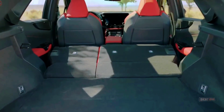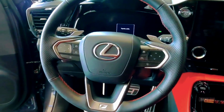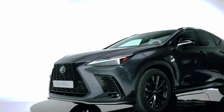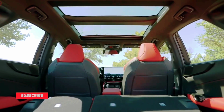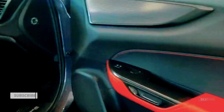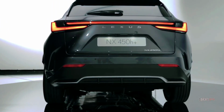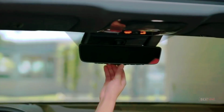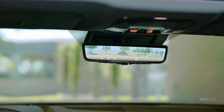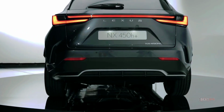The NX 450h Plus is one of the few small luxury SUVs to offer a plug-in hybrid powertrain. The Audi Q5, BMW X3 and Volvo XC60 are the most prominent alternatives. While Lexus hasn't released an official price as of this writing, it's estimated that the 2022 Lexus NX 450h Plus will start at around $47,000. Look forward to having it at Lexus dealerships in the fall of 2021.